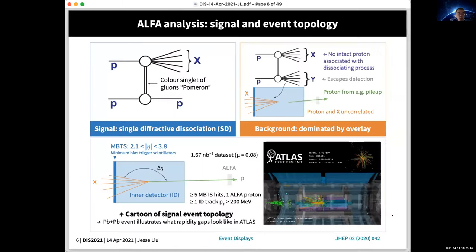So first, just to walk you through the ALFA analysis, this is just over a year old now, but it's still relatively interesting and recent. So what we're trying to understand are these exchanges of these color singlets composed of gluons that we refer to as pomerons. And we try to measure the diffractive system, this X, as well as the proton on the other side. So the dominant background for this is arising from, for example, pileup protons that are arising from uncorrelated interactions from the central diffractive system. So for example, this is a double diffractive process where the second diffraction just disappears down the beam pipe.